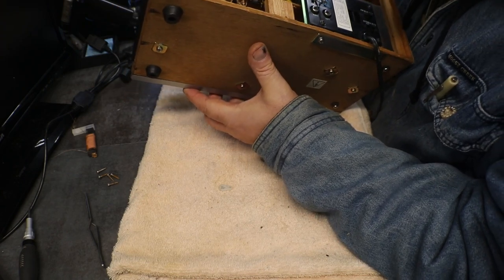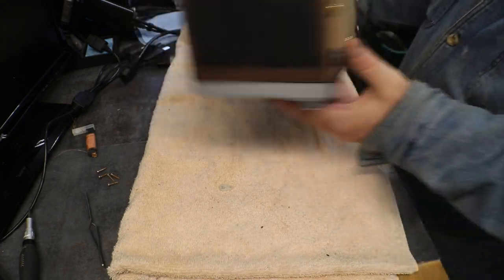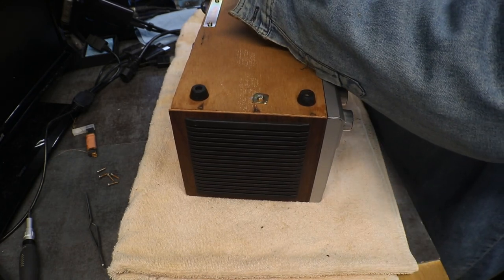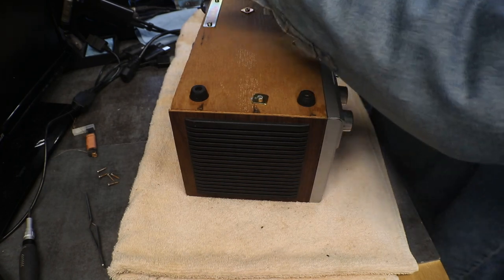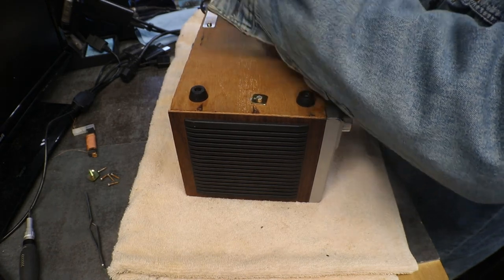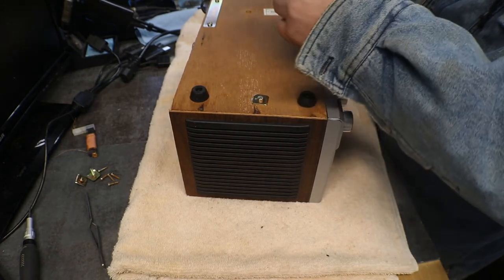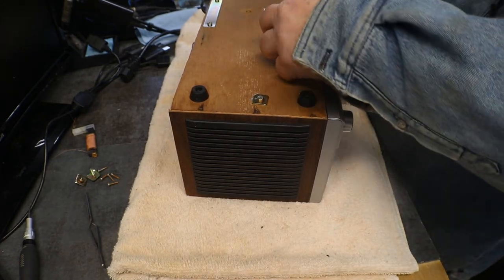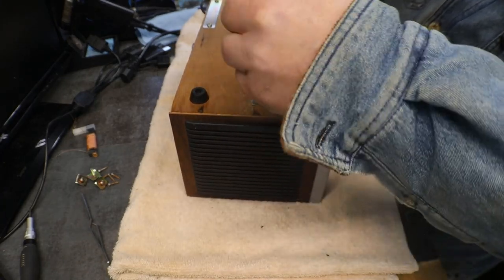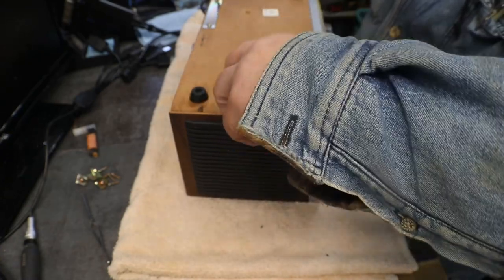Let's see if we can... I'd like to pull it out of its protective shell so we can get a good look at everything. And hopefully I'll find what I was trying to get out of there. I see two of the rubber feet are gone. Looks like they just kind of deteriorated and busted off.